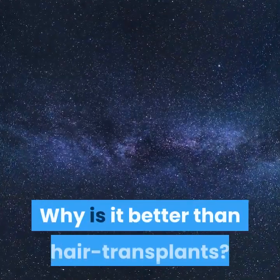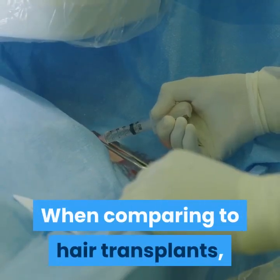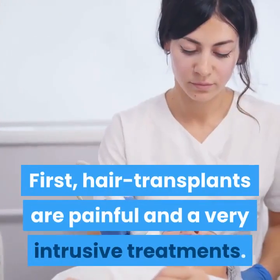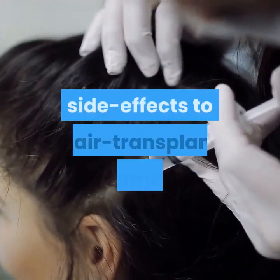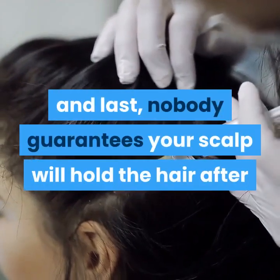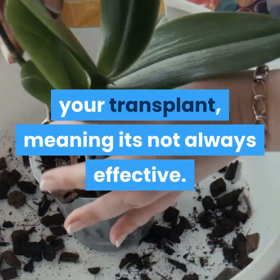Why is it better than hair transplants? When comparing to hair transplants, the Irestore treatment wins big time. First, hair transplants are painful and very intrusive treatments. Second, there are many possible side effects to hair transplant treatments. And last, nobody guarantees your scalp will hold the hair after your transplant, meaning it's not always effective.